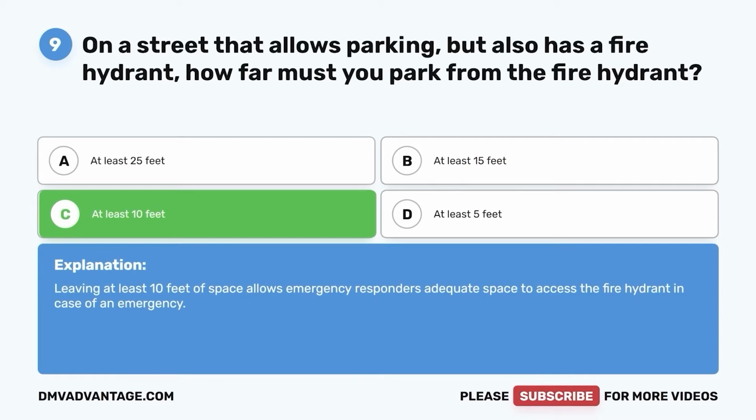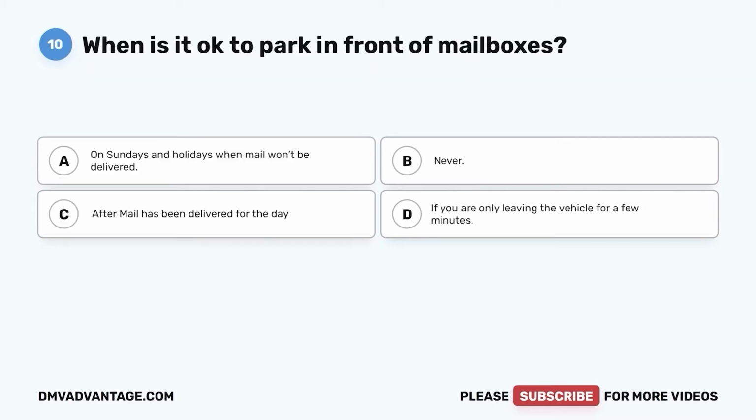Leaving at least 10 feet of space allows emergency responders adequate space to access the fire hydrant in case of an emergency. Question 10. When is it okay to park in front of mailboxes?